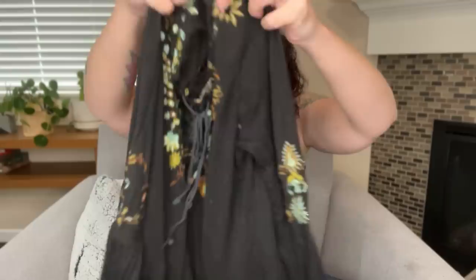This is a little Free People boho blouse. It is really cute. It's embroidered, and then it's got the big bell sleeve over here and on this side too. And I just absolutely loved it with that tie neck, perfect fall piece. This one is a size extra small.